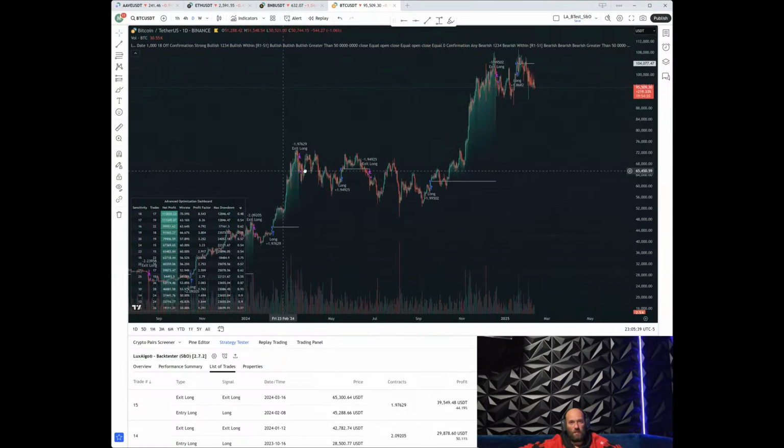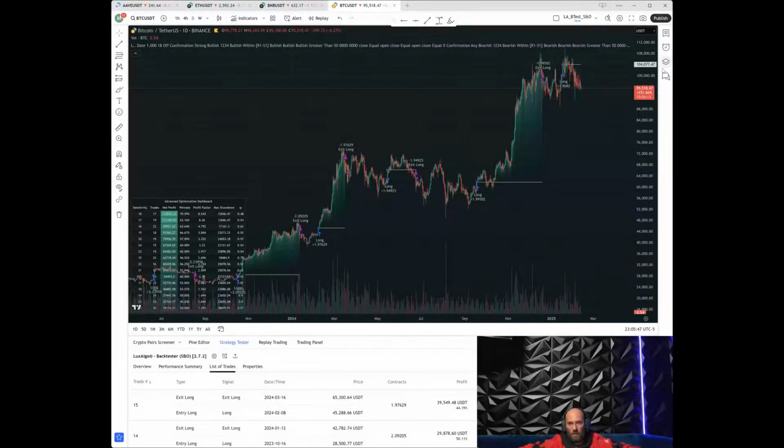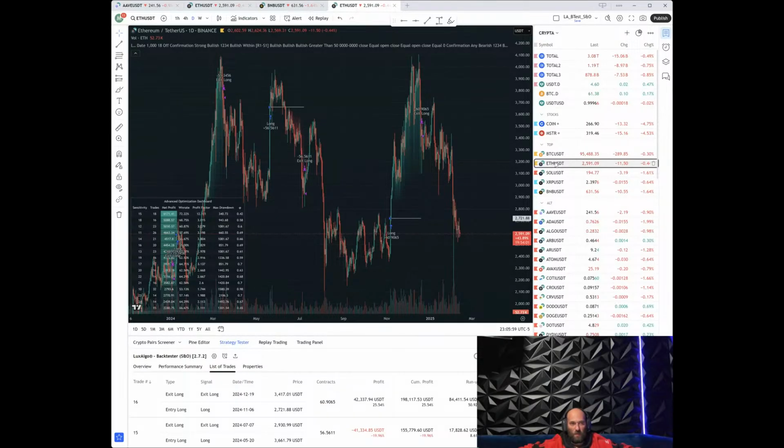So that's the type of thing that you would like to see on the graphs. As far as the... again, this is just a perfect example. This is just one of the great examples of very simple, very straightforward logic and model. Okay, now let's look at Ethereum.